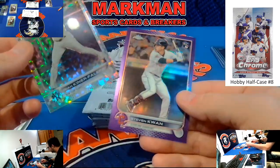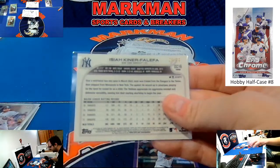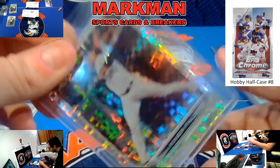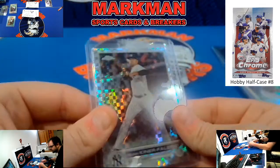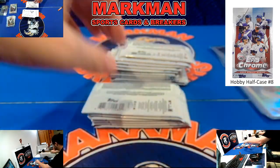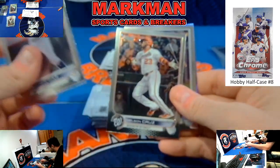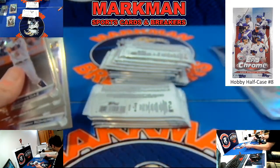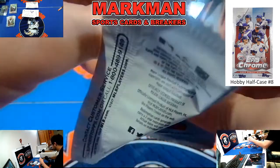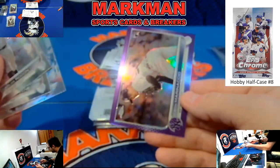X-Fractor. Isaiah Kiner-Falefa. So we hit three autographs and three refractors. New York Yankees. Number to 99. That will go to recap. And a nice Steven Kwan purple. Tommy Romero, Edward Cabrera. Hunter Green, Bryce Harper.